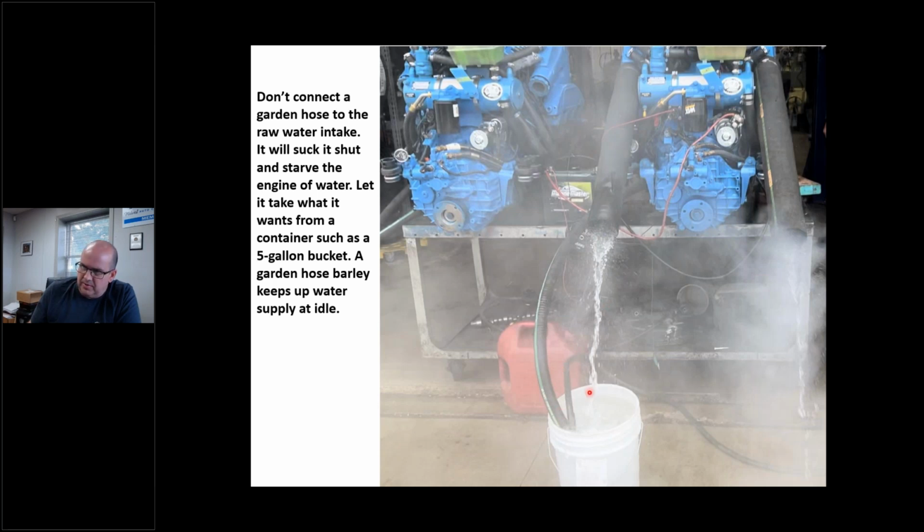And you see we got a little hillbilly recirculation going on here, right? We're dumping the water right back into my 5-gallon bucket because a garden hose cannot, at least in our town, supply enough water, even at idle, for most of these engines. Now, it's okay to run dry and suck some air. It doesn't hurt anything. There's no load on the engine. But this deal right here is the way to do it.